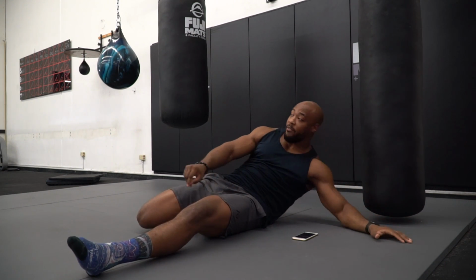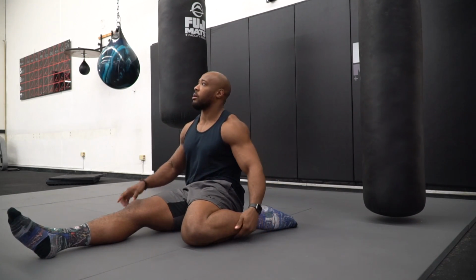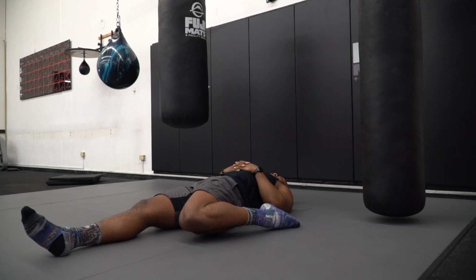Let's slowly come out of this, and we're going to go into the half saddle on the left leg. Now, if you've been doing Smooth Panther from the beginning, the saddle type poses are probably feeling much better and a little bit easier for you. Remember, it's a progression, and it's going to take time. It's not going to be a week. It's not going to be 2. It might be months. But if you do this consistently, you're going to be able to do this pose very comfortably. Let's go ahead and hold this for 2 minutes.